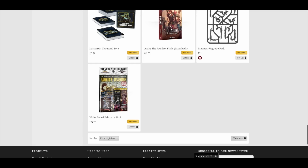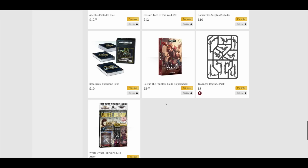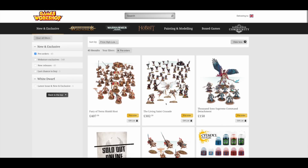And then White Dwarf February 2018 goes on sale, it says the 2nd, which I think is next weekend. You get a load of free goodies in there, so it'll be in a bag and everything. I think there's a download code for Heroes of Black Reach, which is a 40k video game. So there you go, that is all of the news and the pre-orders. Not much going on at Forge World.